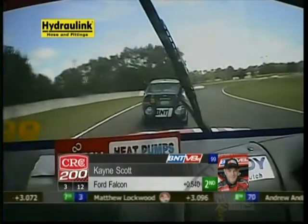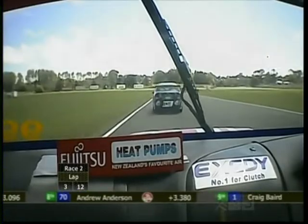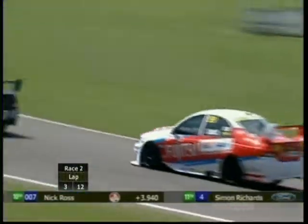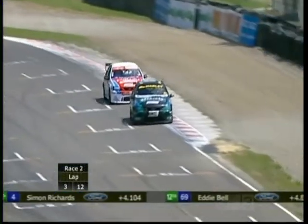Just heard car number 1, sorry Jamie, black and white flag, driving off the track at turn 8. Number 1 car, Craig Baird. So that's a warning. Warning for Craig Baird. Kane Scott has some damage to the left front corner and the right rear bumper of the Fujitsu Ford.